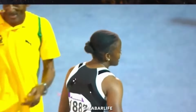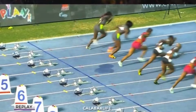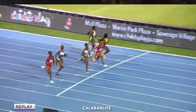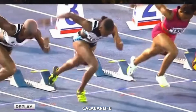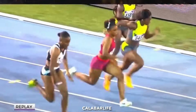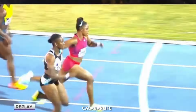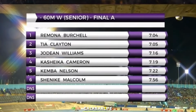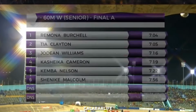So the wind, positive 2.9 meters per second. You can see the bright suit of Tia Clayton with Burchell beside her. Clayton decides she doesn't want to lose, pushes the last 10 meters and gets back to even. That was close. Clayton up into her running very quickly. Burchell running all the way through the tape. That 400 meter strength you've spoken about, Hubert, coming to the fore. Clayton herself as well, but Ramona Burchell 7.04, Tia Clayton 7.05, Jodine Williams 7.16, Cameron 7.19, with Kemba Nelson 7.22, and Shanique Malcolm 7.56. Again, a 2.9 meters per second wind at their backs.